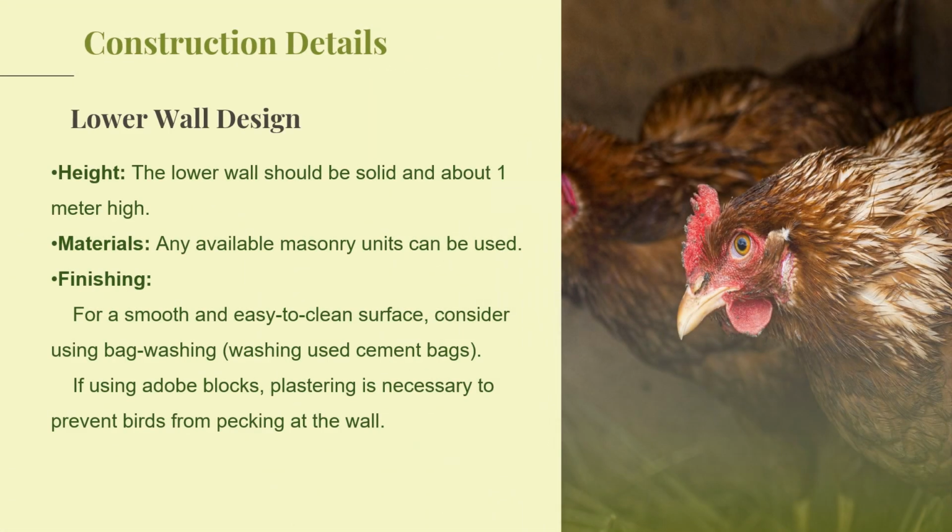Lower wall design. The lower wall should be solid and about 1 meter high. Any available masonry units can be used. Finishing. For a smooth and easy-to-clean surface, consider washing with cement, using used cement bags. If using adobe blocks, plastering is necessary to prevent birds from pecking at the wall.